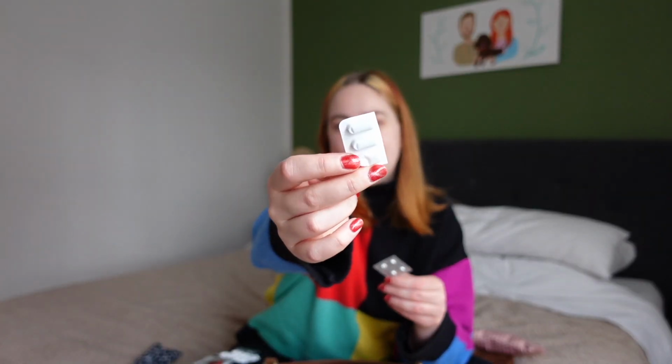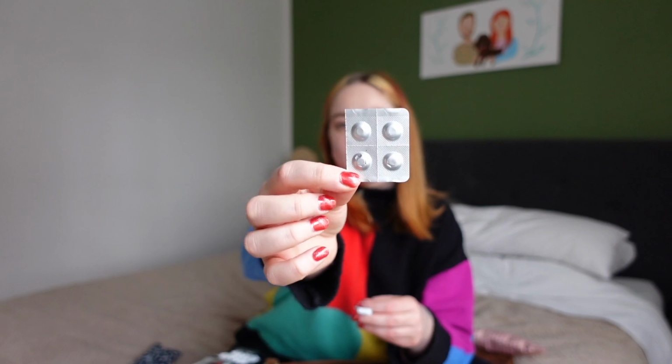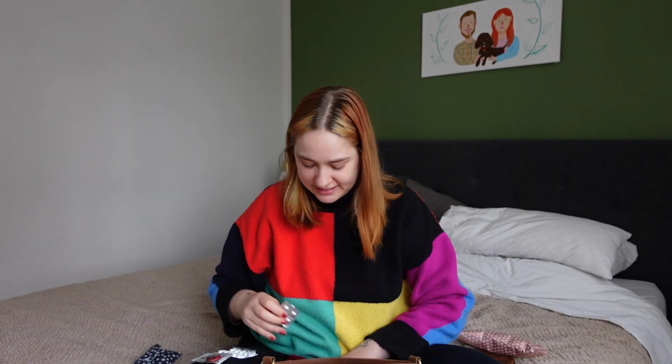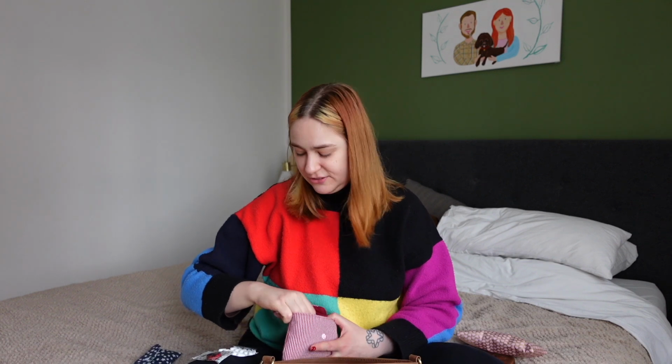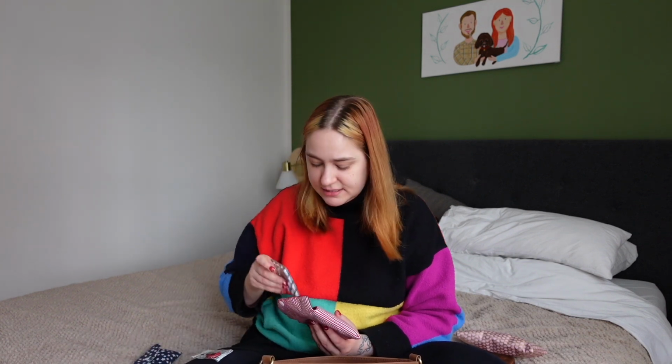This one is like in pill form that you just take with water, and then these ones are like little thin things that you put under your tongue and it gets into your bloodstream faster and starts working faster. Okay, I'm pretty happy with my medicine bag arsenal.